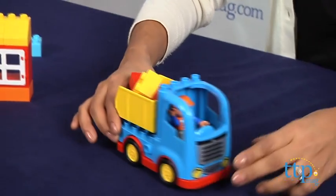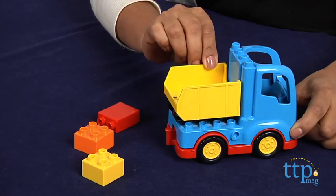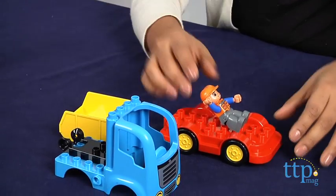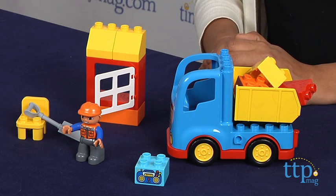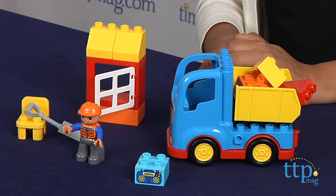This set is very easy to build, and while there are no instructions included with this set, the image is easy to follow and the pieces are so large that most of the building has already been done. This is what makes the LEGO Duplo line especially great for preschool-aged kids. Building toys like these encourage creative play, role play, and help work on fine motor skills. The LEGO Duplo Truck is for ages 2 to 5.